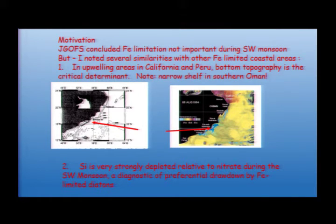Now, a big conclusion of all of these JGOFS cruises that took place in the 90s was that iron limitation was not important. Indeed, there's some quote attributed to Sharon Smith that I've never actually been able to find, but everybody tells me about it, where she said that the Arabian Sea is Mother Nature's iron enrichment experiment, therefore attributing this vast biological productivity there to the fact that it's surrounded by arid lands and there's a lot of supply. And it's the one place where iron would be truly plentiful.